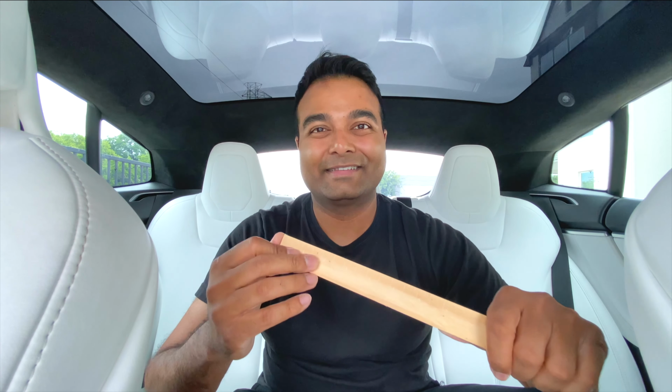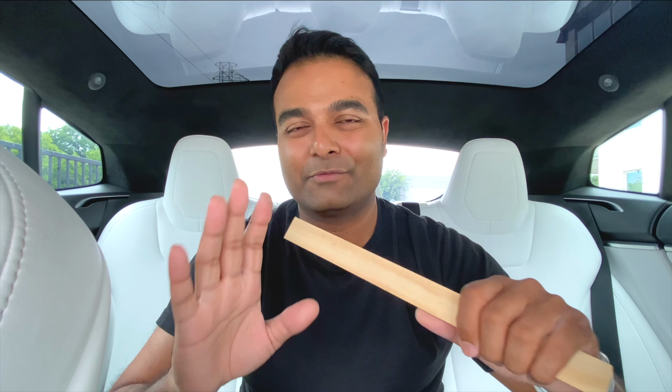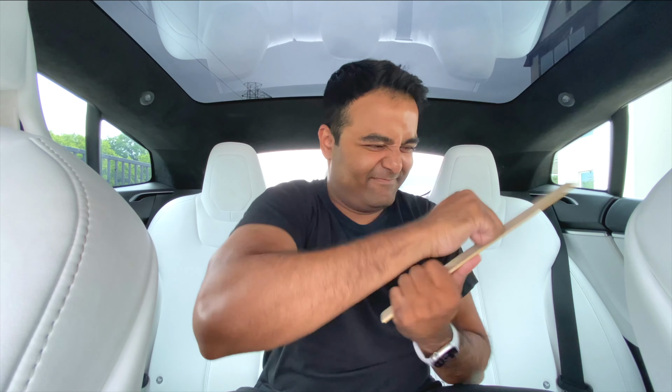I have a piece of wood right here because of what I'm about to say, but I've never received a ticket in my entire life of driving. Knock on wood. There we go. However, I'll tell you right now, this vehicle is extremely fast. I have the 75, not even the 75D. I have just the 75.